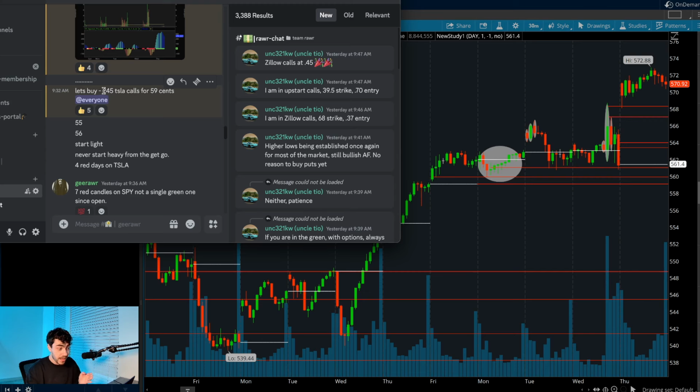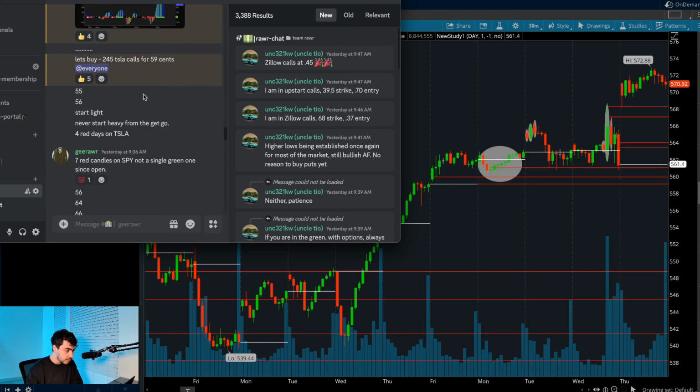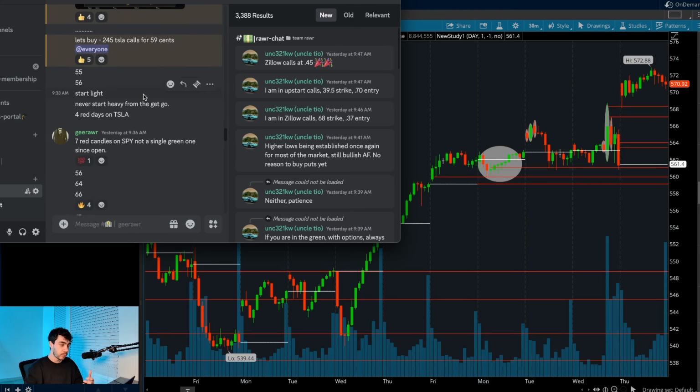Look at this. We ended up buying 245 Tesla calls for 59 cents a contract at 9:32 a.m., man. And as you could see, in terms of Team Roar, you have access to a real-time zero-date options trade alert system. In terms of some background to the options trade alert system that we have, we do not use stop losses. The contracts are so cheap. We are in low risk. We are putting in our max risk per trade into these contracts, right? So if they go to zero, if they expire worthless, the most we lose is our max risk per trade. Therefore, we don't need a stop loss. That is the advantage of entering something that is cheap and low risk.